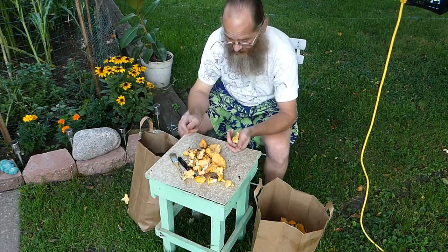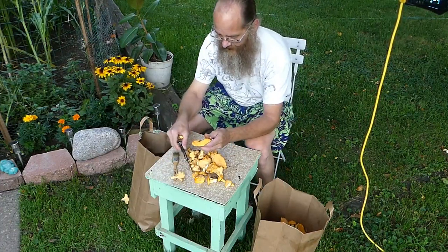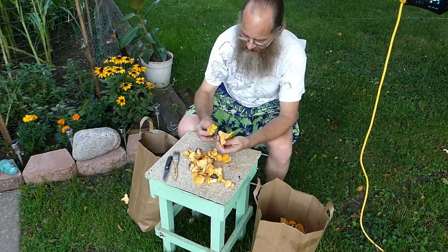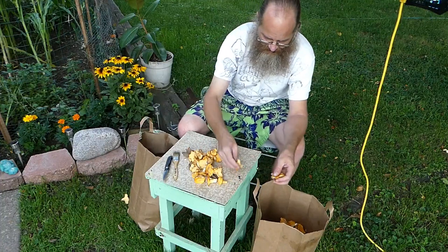Hopefully this bug zapper I just turned on will take care of these darn mosquitoes. Here's a bug right there. I don't want that on you. Go away, Mr. Slug. Slug bug. They don't eat a lot, but you sure don't want to see one when you're trying to eat your mushrooms.